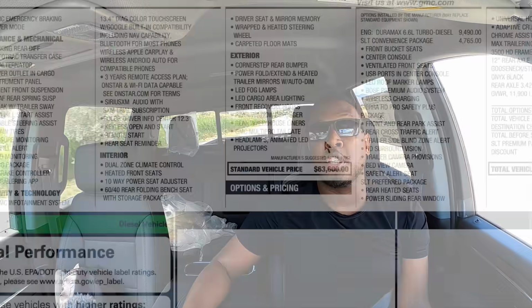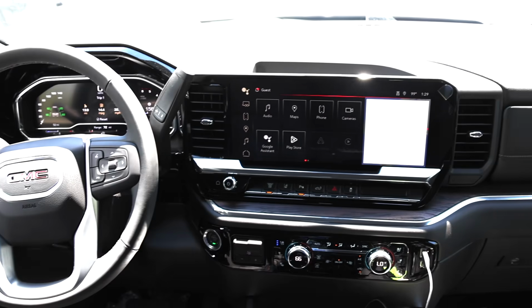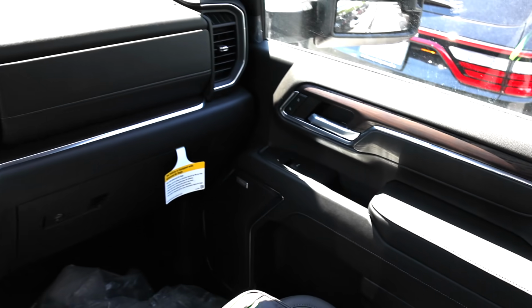One thing that GM wins on 100% is price point. I'll show you the window stickers on these trucks, but this is a very, very well-priced truck. And apart from that, for the amount of features you get, like the ventilated seats that work really well, this is an SLT model. It does have the center console, telescoping steering wheel, and the gauge cluster, which comes standard.